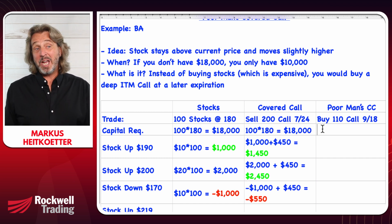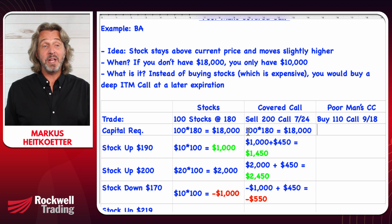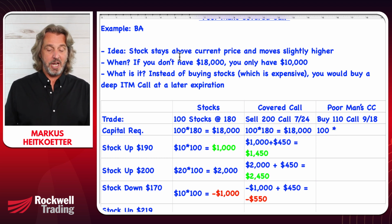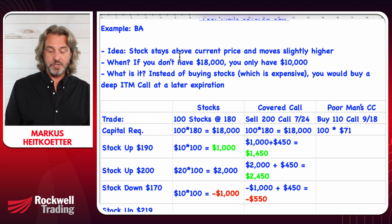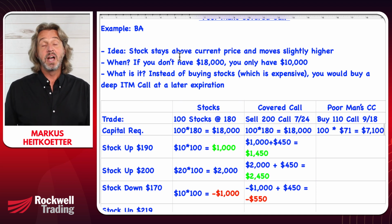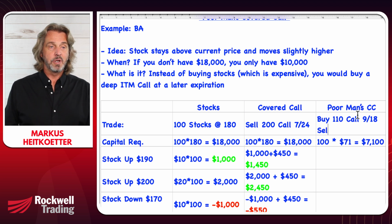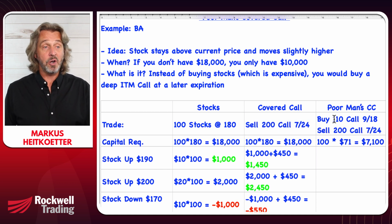Okay, now what are the capital requirements? So we are no longer buying the shares, we're buying the call, and we are buying one call, which is basically for 100 shares, and we are buying this at $71. So this means our capital requirements are $7,100. As you can see, this is a fraction of the cost for buying a stock. We are still selling the 200 call. But the main difference here is, instead of buying a stock, we are buying a call.